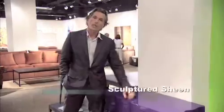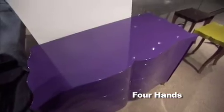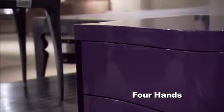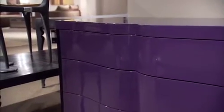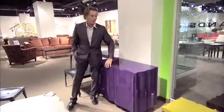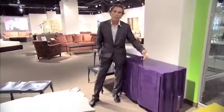So let's hit the first trend, which was something that Vincent saw a lot of and loved, which is sculptured sheen. Take it away. The trend that I found here was the molded shapes, the shapes in the front of the cabinet, a combination of what to me is a classic line with very slick. So it's a yin and yang of shapes and the finish of high gloss. And the shapes are appearing in legs of tables, in this case the front and the side of the chest of drawers, or in the post of a four-poster bed. The shapes here come to the inside. The outside is very slick.